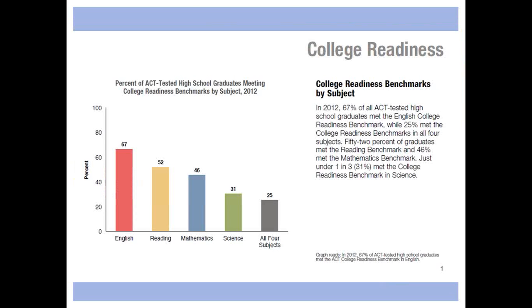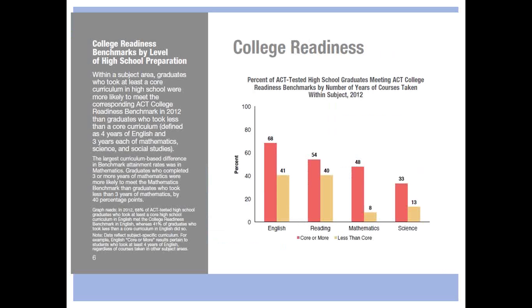Once again, only 1/4 of our students meet the college and career readiness benchmarks for all 4 subjects. Just over half in reading, just under half in math, 31% in science. That's literally a 1% uptick from 2011, and yet still only 25% meet all 4 benchmarks. But here's the thing. Those students were taking the core curriculum. Take it now into intervention. The students who are not in my core curriculum. And those students do so much significantly worse.